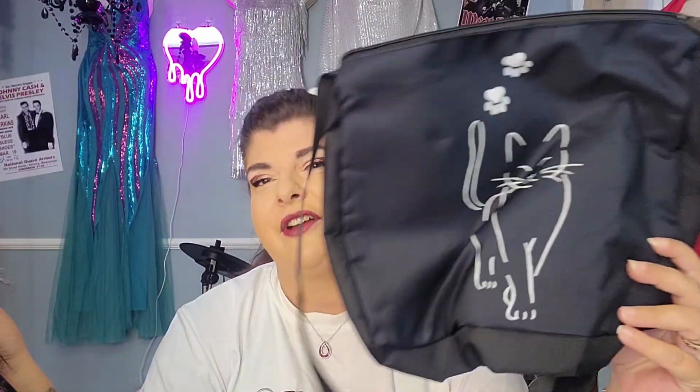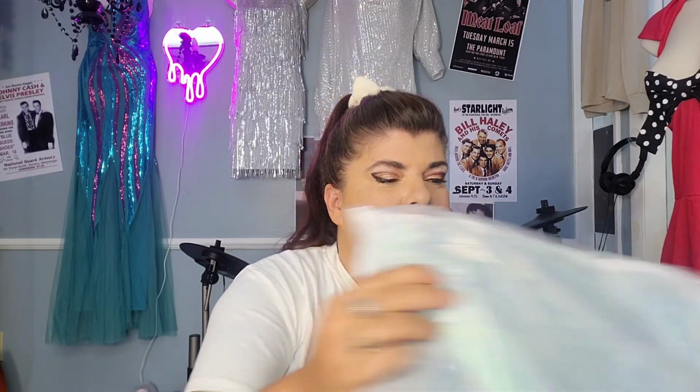cuteness factor, I'm gonna say, I don't know. I think I would carry kitty bag more than I would carry Muppet bag, but the Muppet bag is just so out of control. I can't even deal. All right, let's see what we got next.